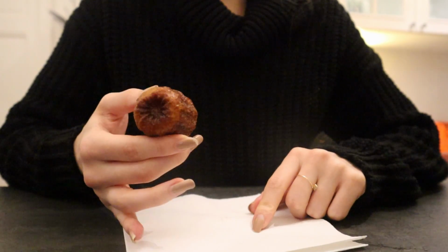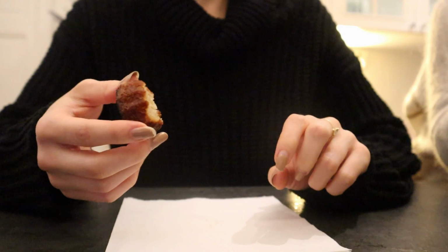Another little cannelé for dessert. So that's the end of my 2 days of eating.